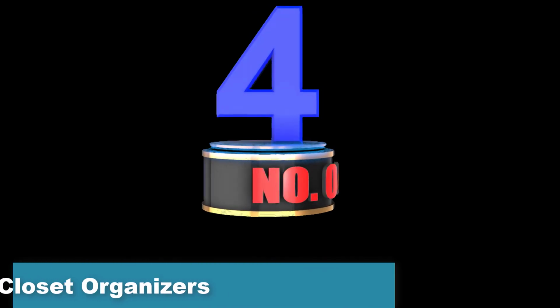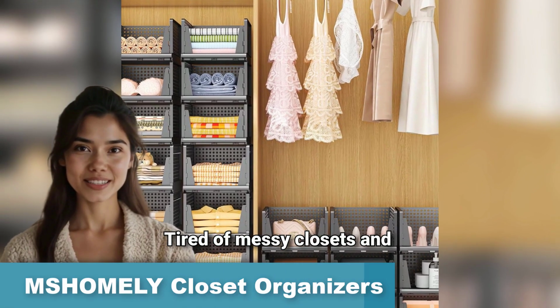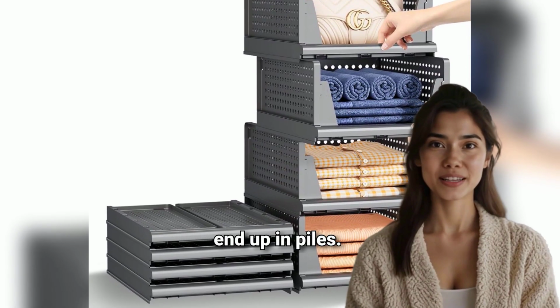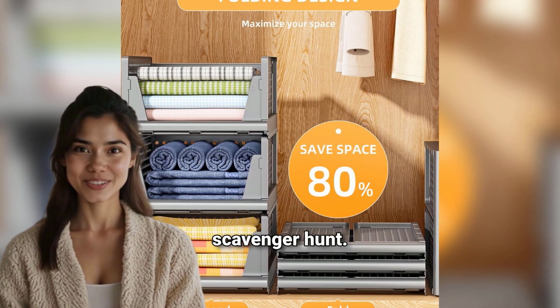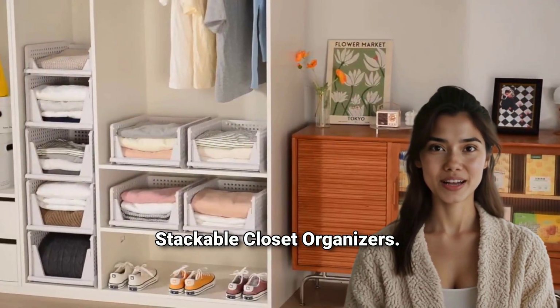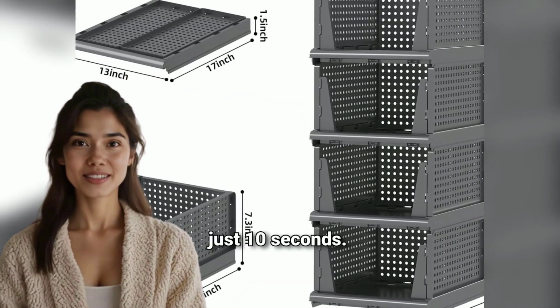Number 4. Tired of messy closets and overflowing shelves? Clothes, bags, and towels always end up in piles. Finding anything feels like a daily scavenger hunt. Introducing MSHOMELY Stackable Closet Organizers. Foldable, stackable, and ready in just 10 seconds.